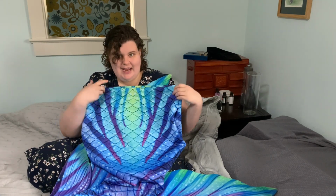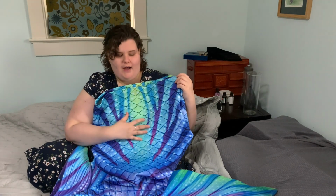Because it is a white base, the print on the tail itself is so much more vibrant and colorful, and there's a lot of depth visible in the pattern itself. Part of this also probably has to do with the fact that these tails are now printed at the Finfolk Productions studio, so they have the quality control now to make these tails absolutely gorgeous and super realistic.